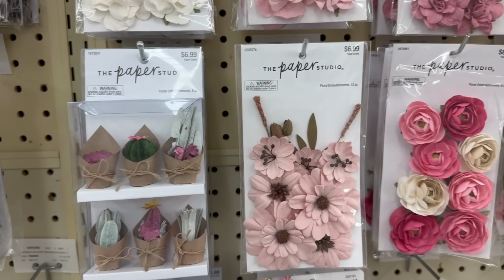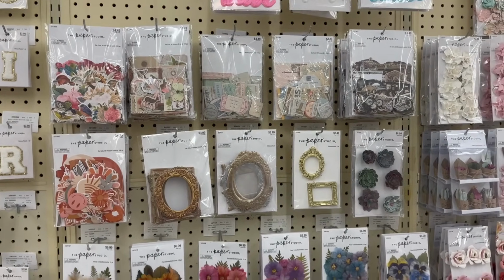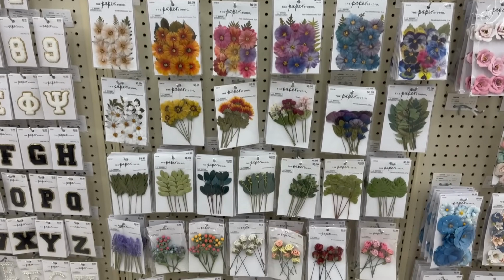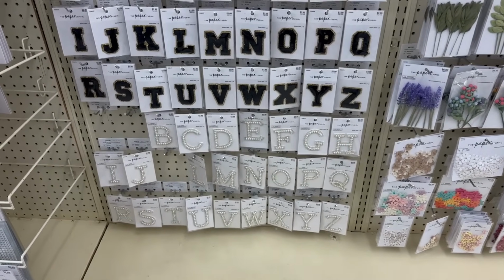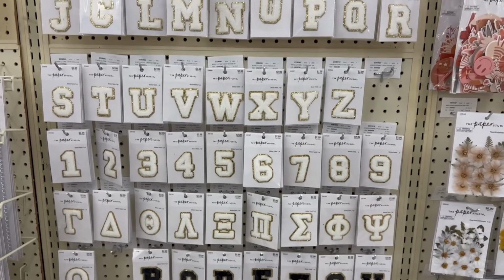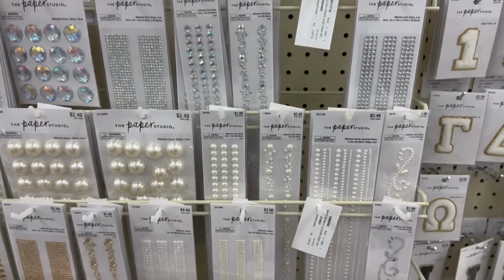So cute right there. Oh my goodness. You can make little magnets out of those. And then they've got the die cuts. They've got great stickers. Some fun letters. And then we're going to start looking at all the sticker embellishments and stickers.